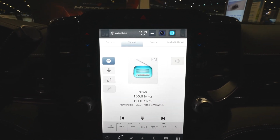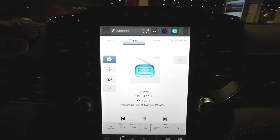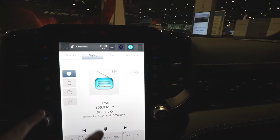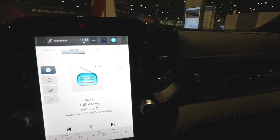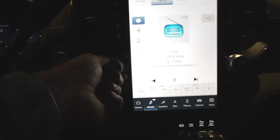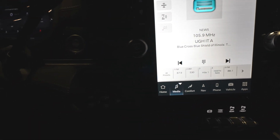You can control your heated and ventilated seats as well as your heated steering wheel through the touchscreen if you have it. Physical buttons for the HVAC are going to be on the driver's side for the driver, passenger side for the passenger. Right here we have your push button start, if you can see it. Physical buttons for the radio on both driver and passenger sides.